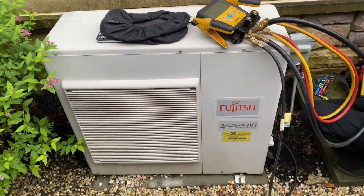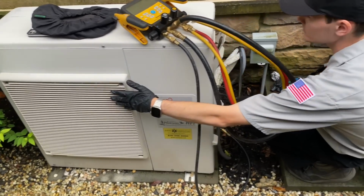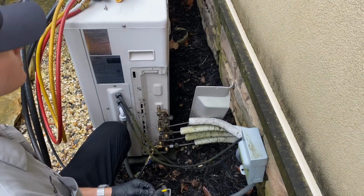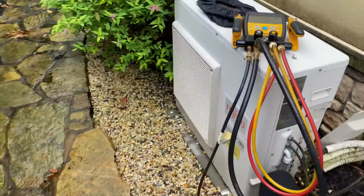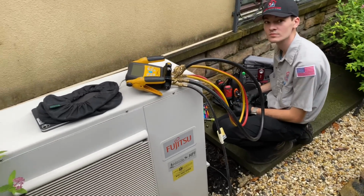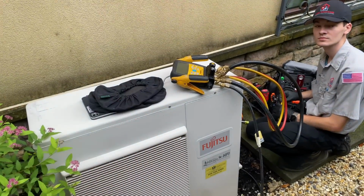So, ladies and gentlemen, this is a Fujitsu 24,000 BTU. This is a tri-unit. We have 3 circuits there, A, B, and C. We're only using 2. And unfortunately, I'm going to keep it real here. I keep it uncut, unedited, raw. On the Uncensored channel, we have F-bombs. I totally neglected and forgot about this system.